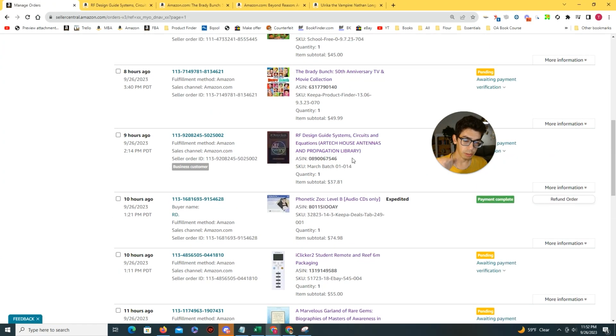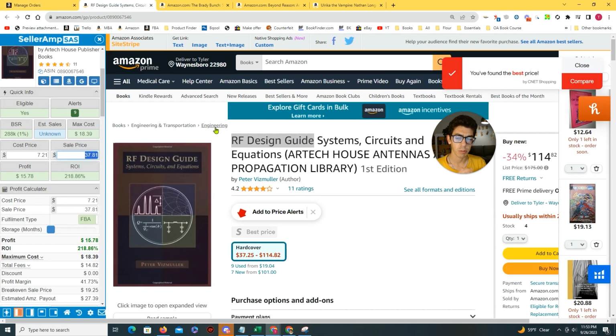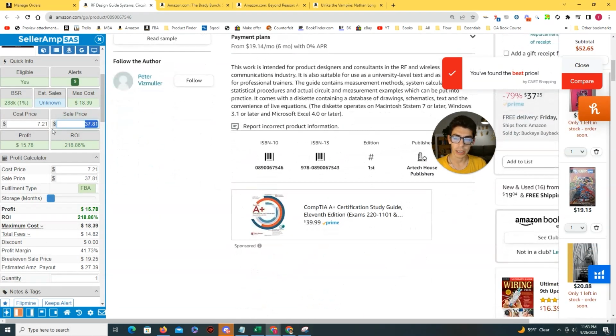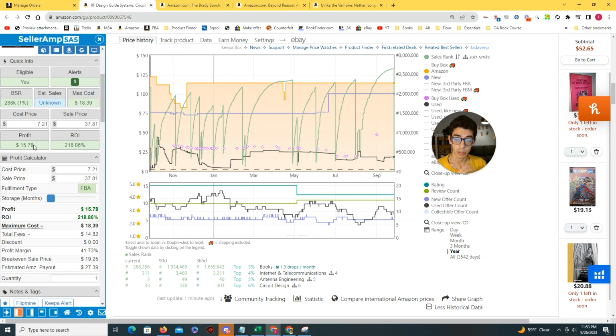All right, the next book that we sold is the RF Design Guide System. And we sold this for $37.81. This is actually one of my worst buys, or one of my not so great buys. I bought this in 2022, and I think I bought it on eBay. I bought it for $7.21. It took a really long time, over a year, to sell. It did sell for $37.81. So I made a $15 profit.